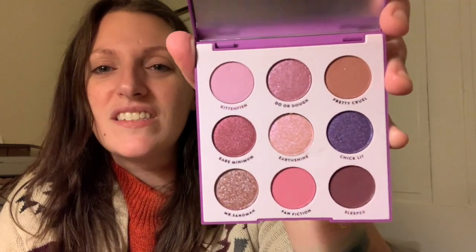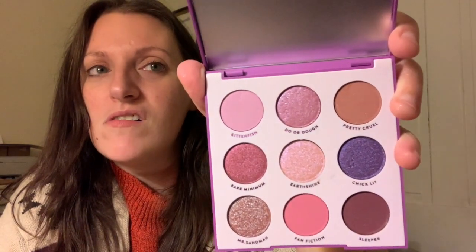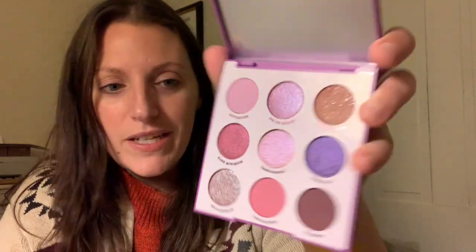I hate to say this, but I'm just a little disappointed in this palette. I was hoping for more, like the blue one was like blue. This is like pink. It's just a bunch of pinks and like one purple. I didn't want a pink palette. I have so many pinks. I don't need pinky or reddish purples. I really wanted purple, purple, purple.